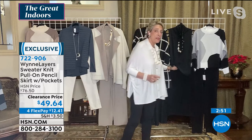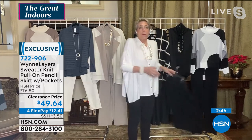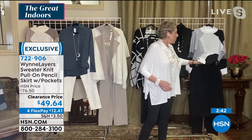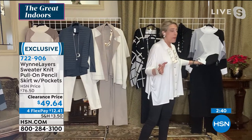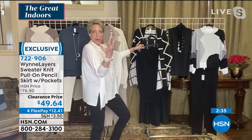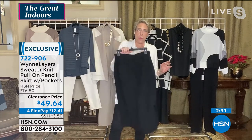And I would pair this skirt, just by the by, we have this adorable top. Not only does it go with the top I'm wearing, but look how cute it is with a beautiful intarsia sweater that matches back to it. Wear it with this cape, it becomes very glamorous and fabulous. So, you know, a black skirt takes you a long way.